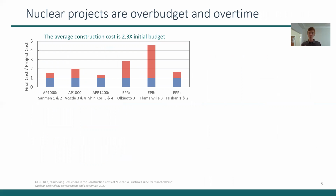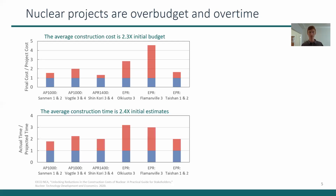If we look at 10 nuclear plants built in the last 20 years, in the US, France, Finland, Korea, and China, we can see that on average, these projects are 2.3x over budget. And if we look at the construction timeline, so this is actual time to build a plant versus the projected time, we can see that on average they are taking 2.4 times as long to build as they're projected to take.